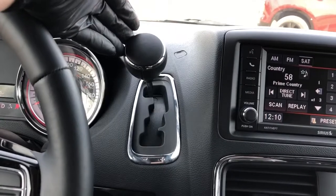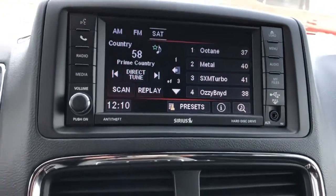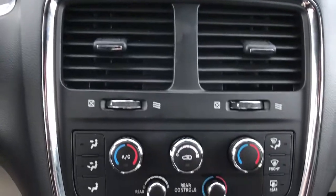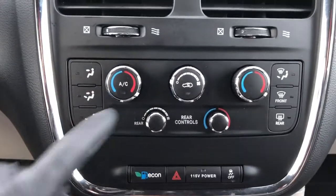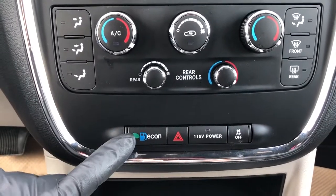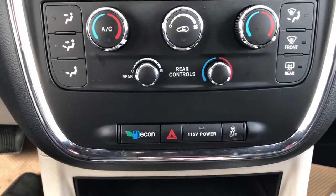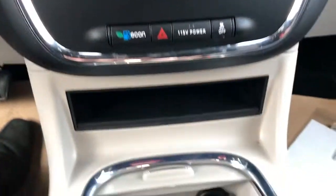Our gear select stalk, radio, auxiliary input. Below that we have our climate controls. We also have our rear climate controls and dual zone. Economy mode, hazards, our power outlet on and off, as well as our traction control.